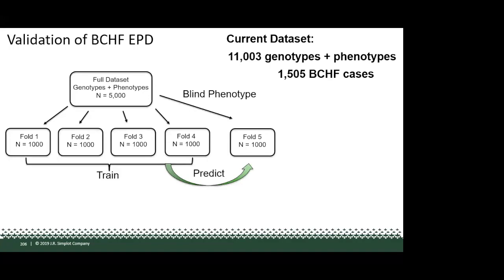We validate our EPD with a 5-fold cross validation. We blind off a fifth of the data set, calculate the EPD, and then correlate it back to the original EPD. Our correlation right now in that analysis is 0.868. We're pretty happy with that correlation. It seems to be working pretty well. We have been using this test actively to screen our ranch bull populations, all breeds.